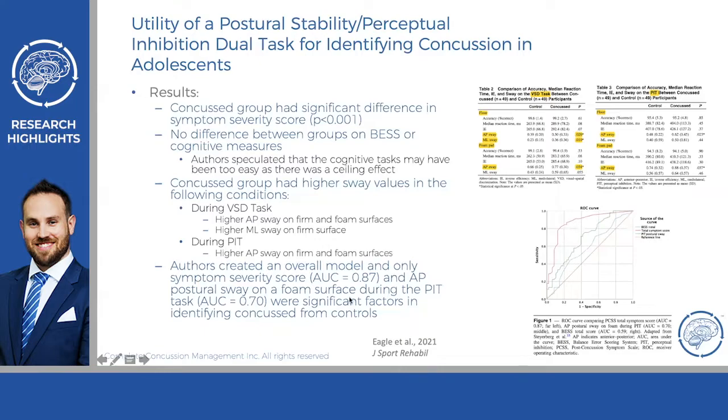Then they created a model to try and figure out how to differentiate concussion from control. Symptom severity score was in there, one of the best ways. So again, we don't need these tests to diagnose concussion. If somebody comes in after a hit and has symptoms, generally that's all you need. You don't need to do all this fancy stuff.